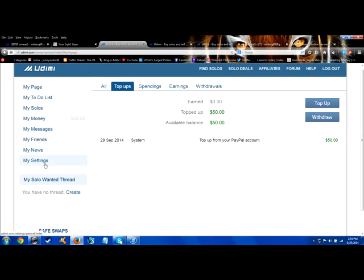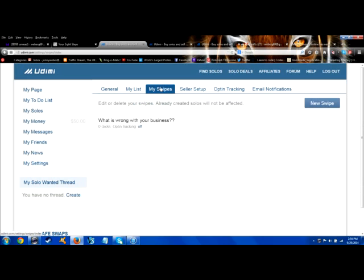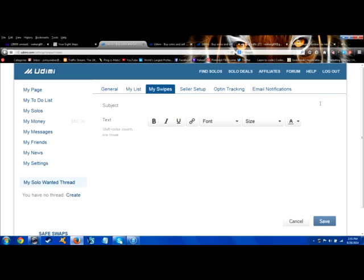So we would go to my settings, and up here then the My Swipes link appears. So you click on My Swipes and edit or delete your swipes. So you would click on New Swipe. Mine, we're going to click on New Swipe, and I'm going to go to Drafts.